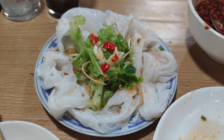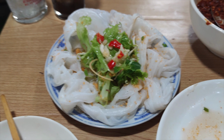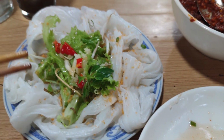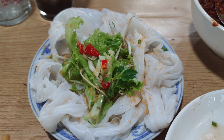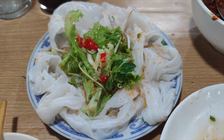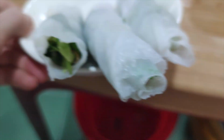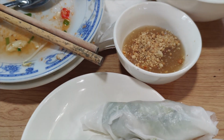So I don't really know what this is, but she's fetched me over another dish here. And again, it looks like some rice noodles with a bit of veg and some chili sauce. So okay, I'll give this one a go. It's quite yummy as well, actually. So I've had to tell her to stop bringing me dishes because she's come over with another one. This one here looks like some spring rolls with a peanut sauce.